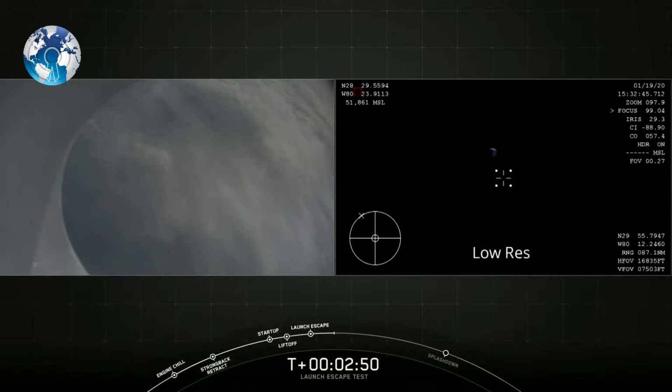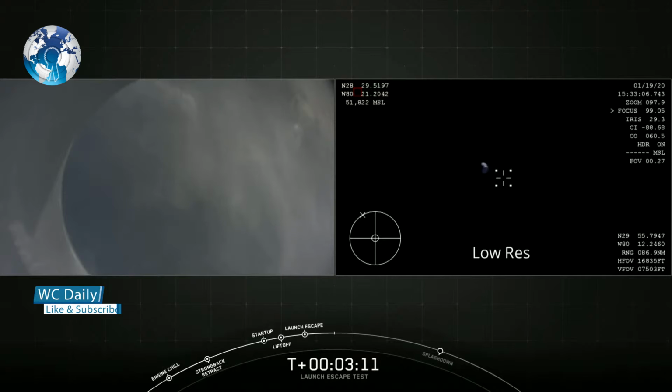Now the Dragon control system is going to be reorienting the capsule. We're at a high altitude where the aerodynamics are negligible, so we're going to use the small Draco thrusters on the Dragon capsule to reorient it. That gets it in a position with a heat shield down to re-enter the Earth's atmosphere, and then later to deploy the drogue parachutes. Those drogue chutes, we expect to get confirmation that those have deployed at T plus 4 minutes and 48 seconds.